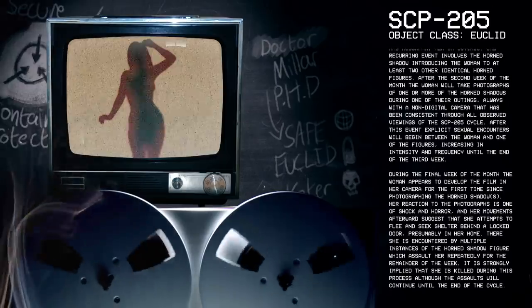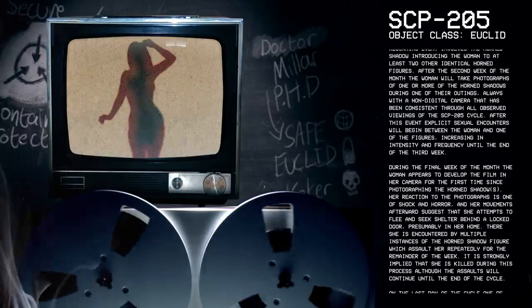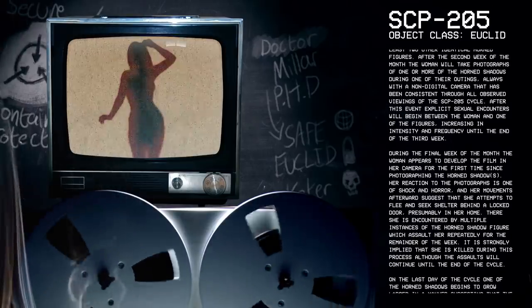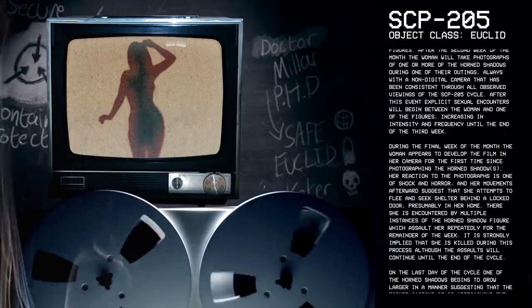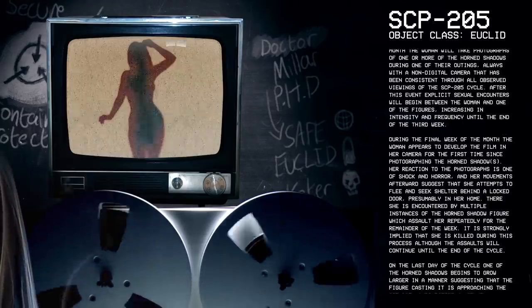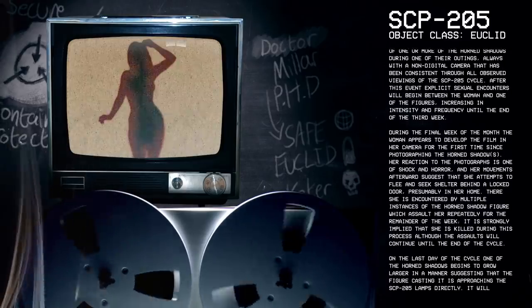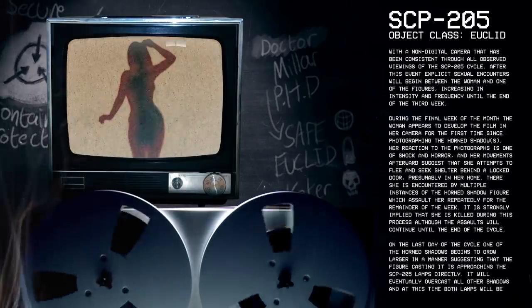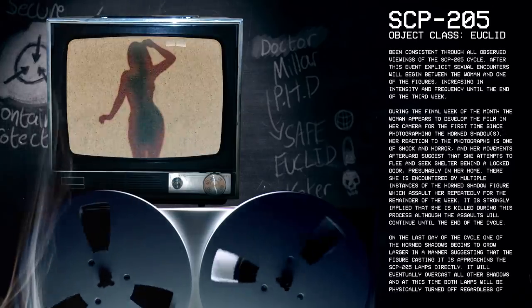During the final week of the month, the woman appears to develop the film in her camera for the first time since photographing the horned shadows. Her reaction to the photographs is one of shock and horror, and her movements afterward suggest that she attempts to flee and seek shelter behind a locked door, presumably in her home.